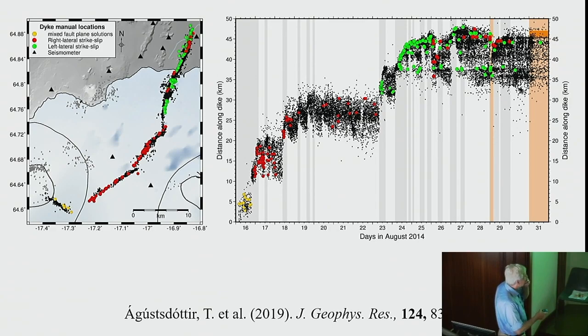Now, what this shows is a map with the dike path, and the kinks I talked about are at various places. The green dots are left lateral strike-slip faults, and I showed you one of these just a minute ago. The red ones are right lateral. The yellow ones are mixed ones. It's quite confused there as it first came out. But let's look at these nice rift segments, a series of dike segments, I should say. They're all right lateral here, and they're pretty well nearly all left lateral up here.